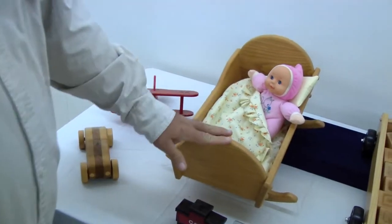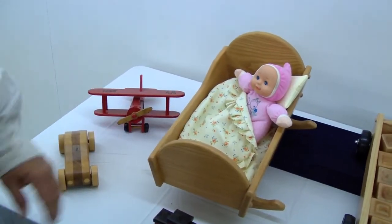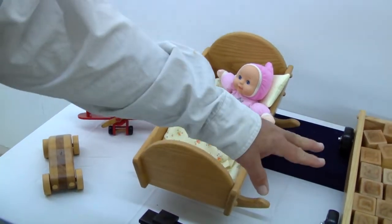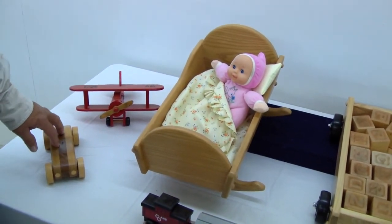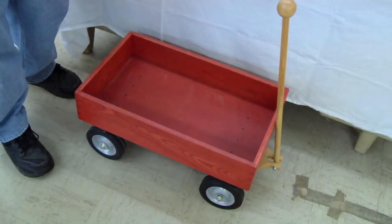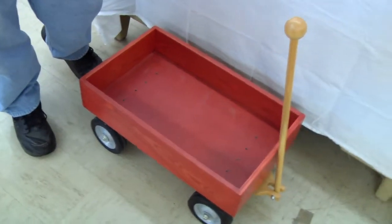And we have the doll cradle, of course, which is one of our staples. The doll cradle, the alphabet blocks, and the cars are something we make pretty much every year. Now, occasionally members will make like the red wagon. These aren't made every year, but when a member who makes these has the time, he'll make 10 or 12 of them for us.